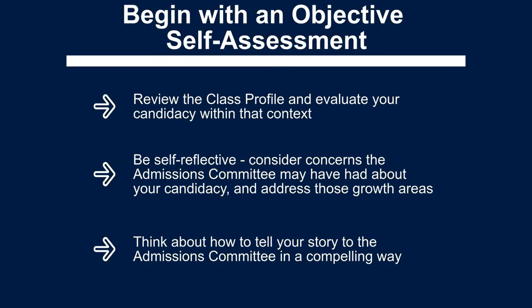Maybe if you have less work experience, or maybe you're above our profile in work experience, really tell us why the MBA and why now. So again, you have to think about the qualitative aspects. Again, tell us your story. We want a variety of people in our class, and we want to make sure everyone is successful academically, professionally, and personally.